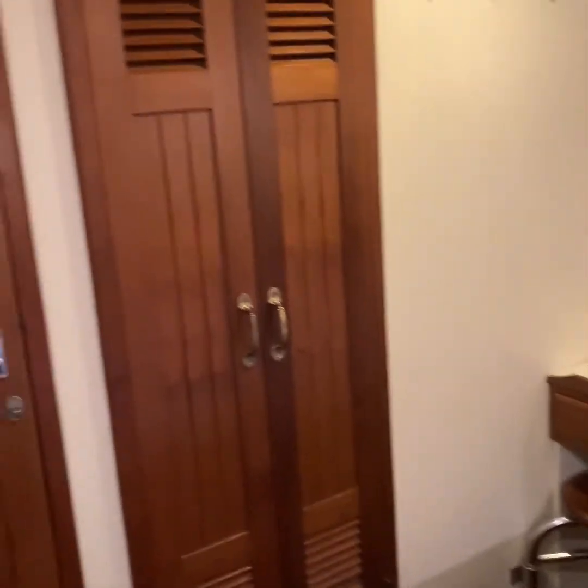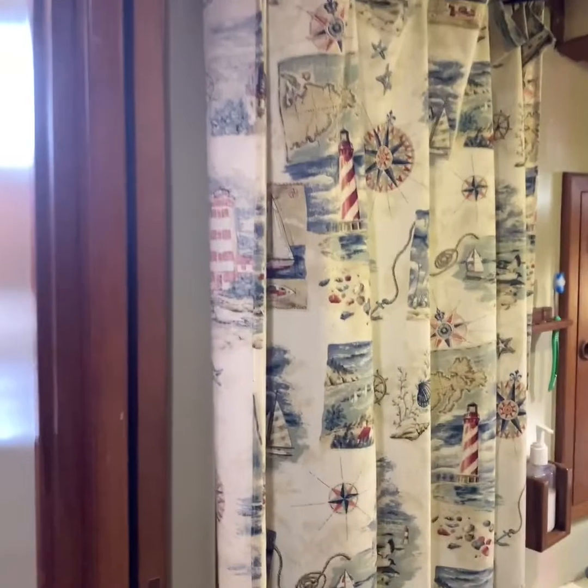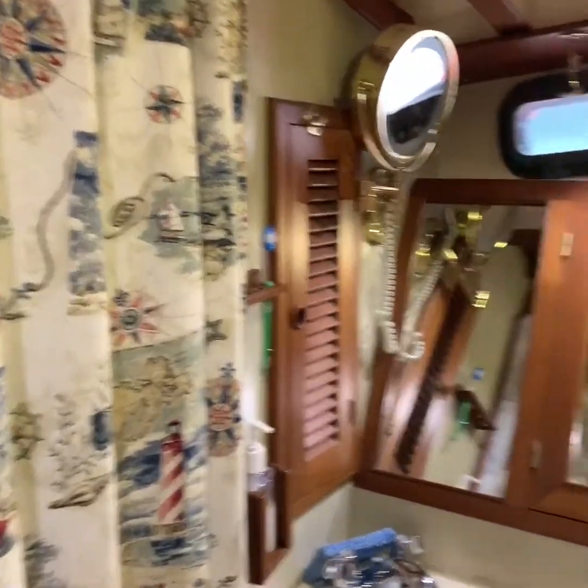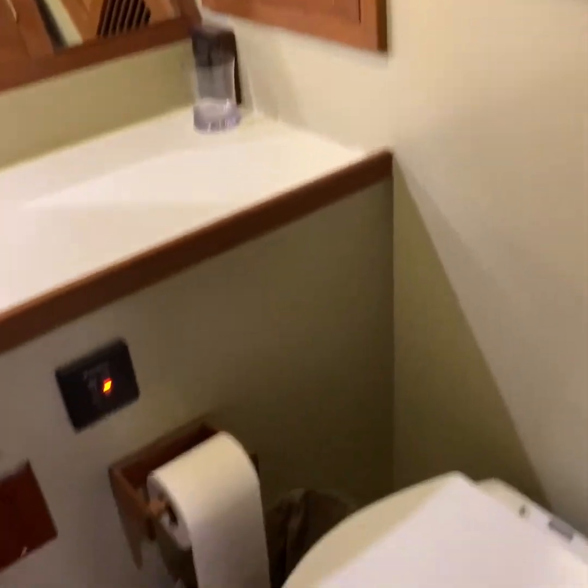As you move forward, there's a small hanging locker, then the door to the forward stateroom, and then another hanging locker on the inboard side. Swinging aft, we come to a pocket door that opens into the master head. The master head is pretty straightforward. There's a shower aft, a storage locker, medicine cabinets, another storage locker, and then the head.